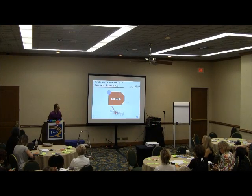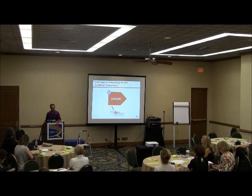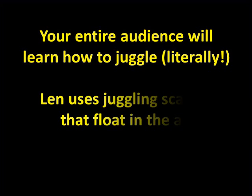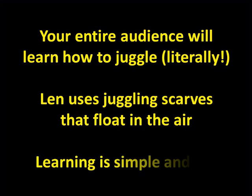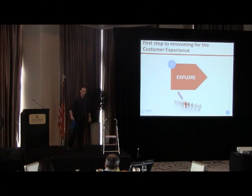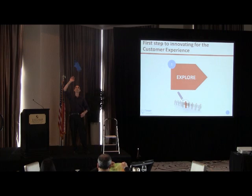The very first phase of the innovation process is the explore phase, and to learn the explore phase and how it relates to innovation, we are all going to get up on our feet. This is going to be an interactive, engaging presentation, and I want you to open the packs of scarves that are in front of you. The scarf floats in the air, so it gives us a long time to be able to see what's going on. It's going to be like juggling in slow motion.